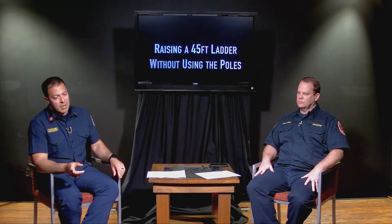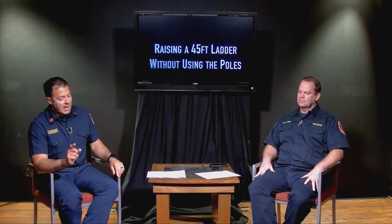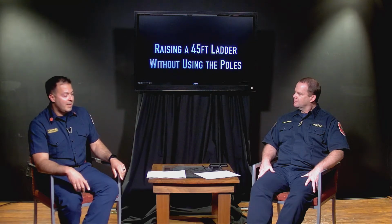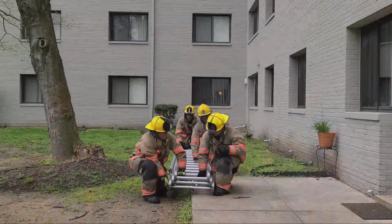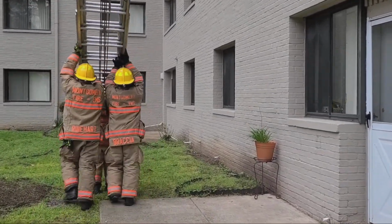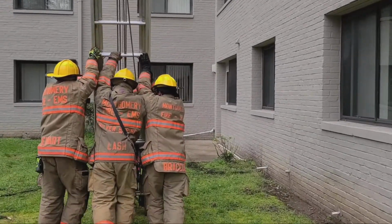So a couple things to note. I know there's always heated discussions on the value of 45-foot ladders because it's so heavy, and certainly you hear a lot of naysayers that it's not usable or it's too heavy. Some things to note, if you guys can just freeze it for 1 second. Years ago, when I first got on the job, and I'm sure when you were on, the 45-foot ladders were 2-section ladders, right?